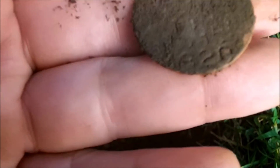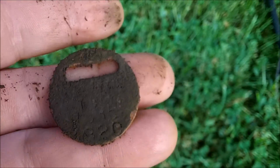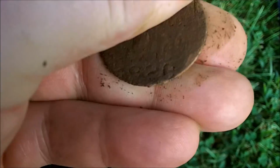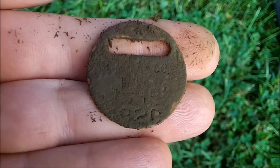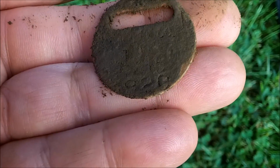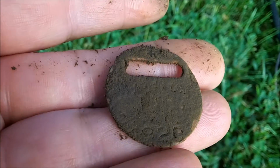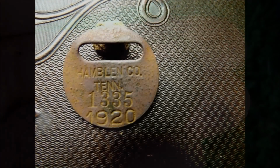I tell you what, this is crazy. This is the fifth one that we've dug here, not far from where Jeremy dug his. And it's a 1920 Tennessee dog tag again. That's awesome. I think we're up to like 10 dog tags out of this property. Just awesome.